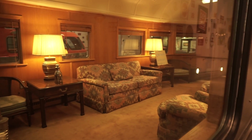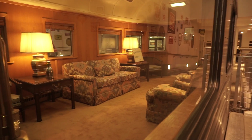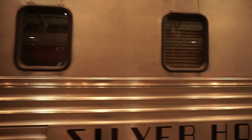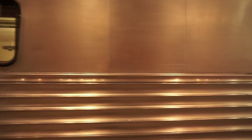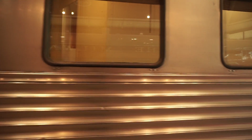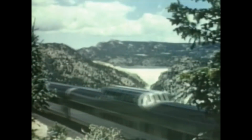But look at inside here. This is beautiful. This particular car was bought in 1970 by the Root family as their own private car and refitted with 4 bedrooms, 3 bathrooms, a kitchen, and a parlor. Basically, it was a house on rails.